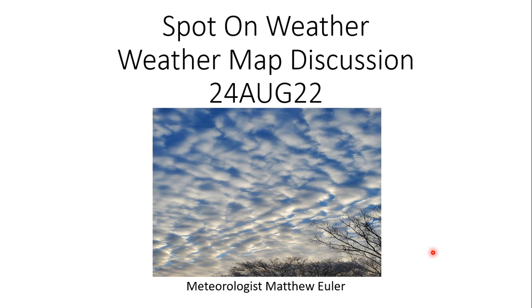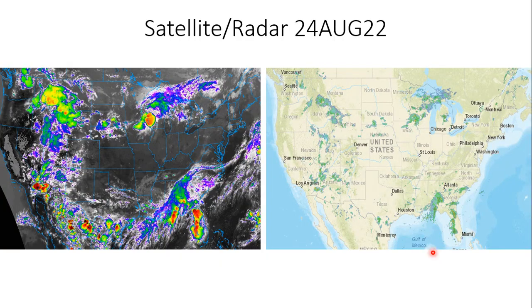I've got a picture here from a January in previous years across southeastern Virginia. This picture is of some mid-level altocumulus clouds on a late January day across southeastern Virginia. So let's take a look to see what's going on as far as today's weather and the forecast across the United States for Thursday, 25 August.